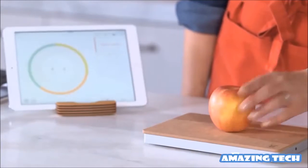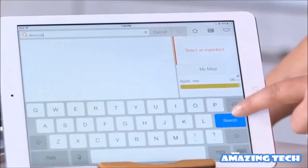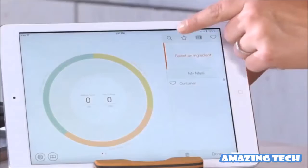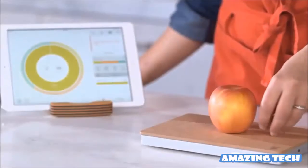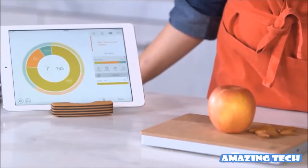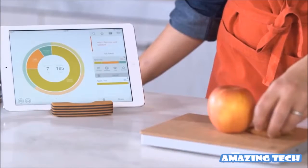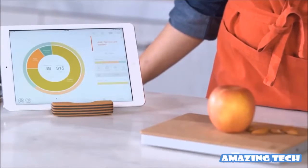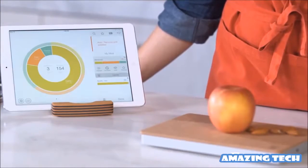When you place anything on PrepPad, the app asks you, what's on PrepPad? You can either search for the ingredient from Countertop's 300,000 plus food database, pick an item from your favorite foods for quick and easy access, or simply scan a barcode to let PrepPad know what you're placing on it. As soon as you put something on PrepPad and tell it what it is, you can see a breakdown of the calories, fat, protein, carbs, and all the vitamins and nutrients that are in that food. When you add or remove food from the scale, you can easily see the nutrition effect of each item.